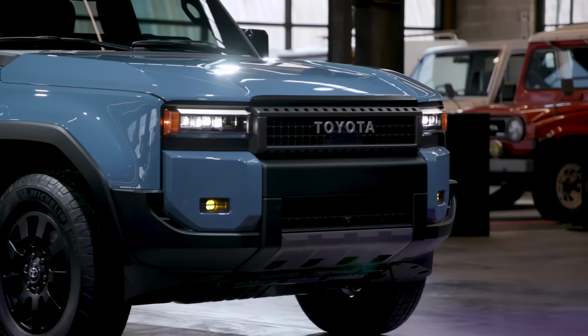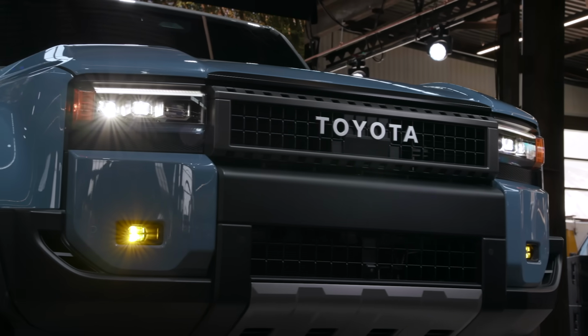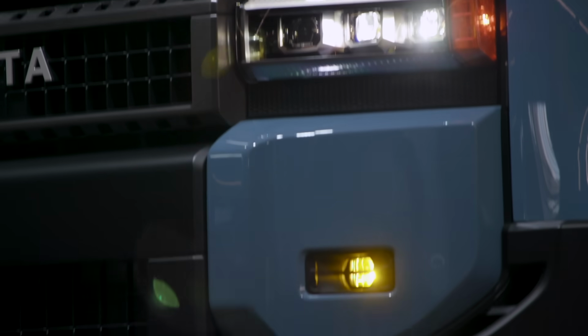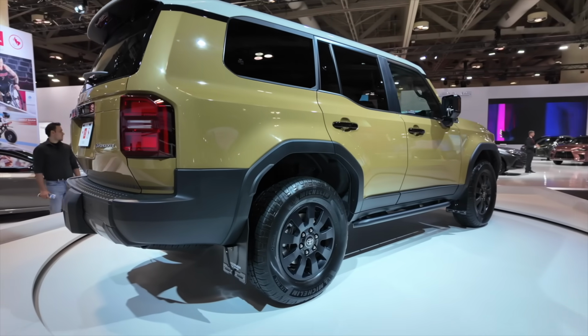Now the middle trim is the one that gets you the rectangular slim headlights. So it really depends on what you're looking for. It comes standard with LED headlamps. You've got LED fog lamps as well. And it gets 8.7 inches of ground clearance.